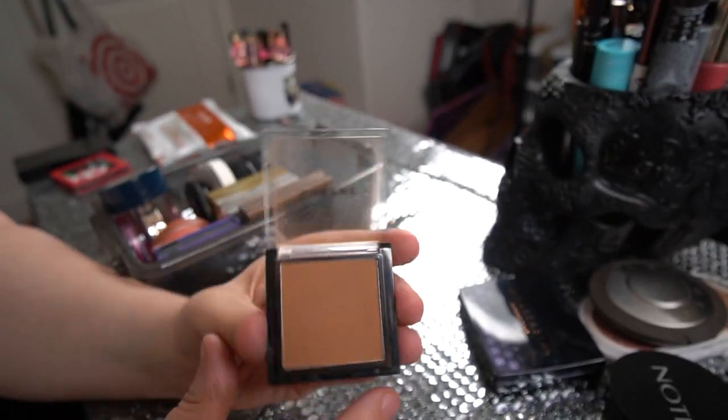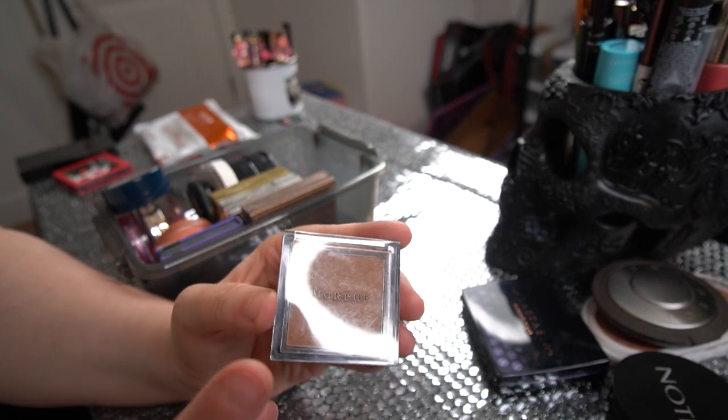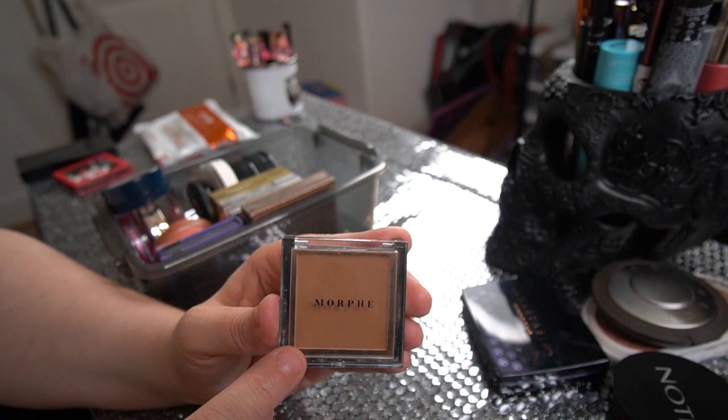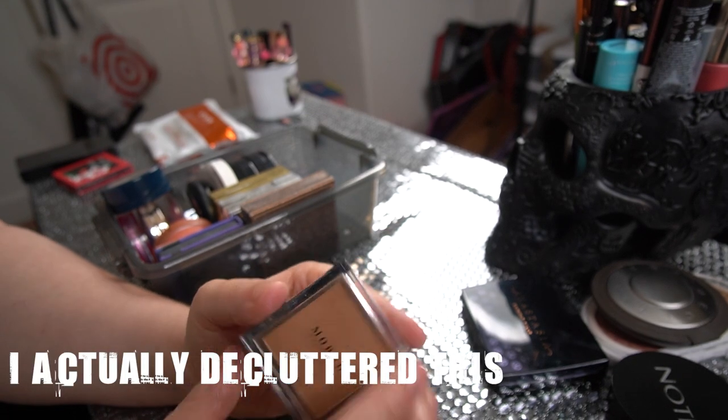I have swatched it. I don't think that I use it very often. I feel like I probably should hang on to this for a little bit just to try to get some use out of it to see if it's worth it. And if not, declutter it.